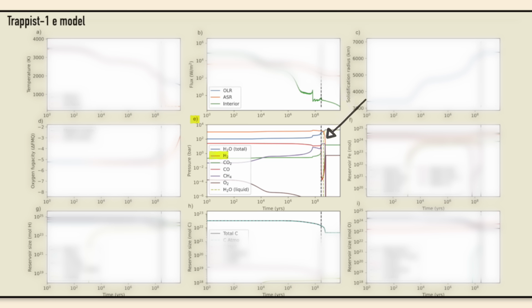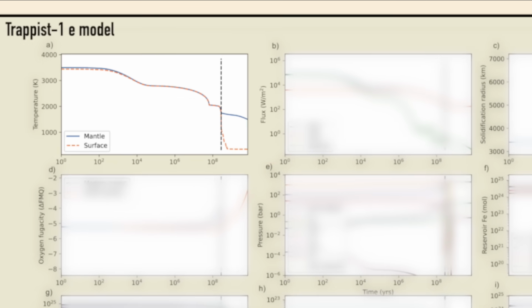But once it does, a lot of the hydrogen gets lost to space and you're left with an atmosphere of water, carbon dioxide and oxygen dominating. You can also see that the surface temperature drops to become really stable at kind of habitable temperatures as well. So this scenario where you start off with a primary atmosphere that's like a big gas giant atmosphere like Neptune leaves you with a rocky planet that has an atmosphere, a secondary atmosphere that would be habitable to life as we know it.